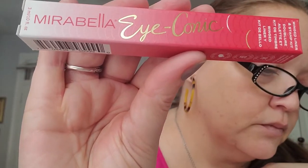Now, the last two products, like I said, are from Mirabella. And I've heard of Mirabella, but I've never tried anything from the brand. So, it's not sold anywhere near me that I've noticed, at any rate. Okay. This is the Iconic Winged Liner and Stamp Kit. This is valued at $20. It says create the perfect, sorry, my eyes won't focus. Create the perfect symmetrical cat eye every single time with this liner and stamp duo. Quick dry waterproof formula. Paraben, gluten, and cruelty free.